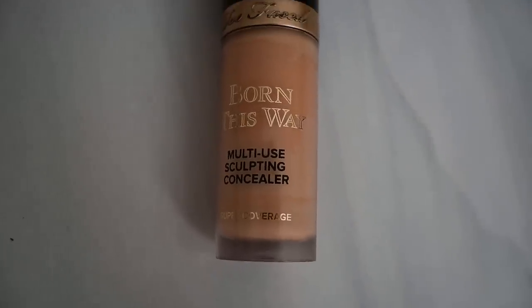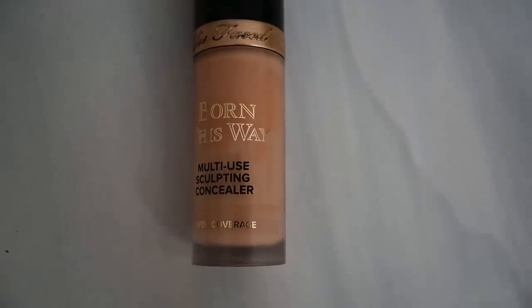No matter what I do, my face never tans, and for that reason, I never match my shades of concealer and foundation directly to the shade of my face, so it's going to be a bit darker and look a little off. Also, I've been ordering products online and trying new products, and I just don't know what color I am. So I'm going to be using Born This Way Multi-Use Sculpting Concealer in shade Porcelain.